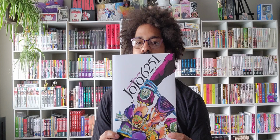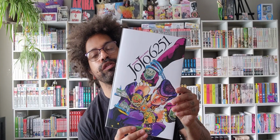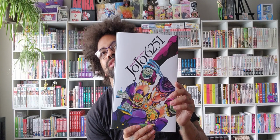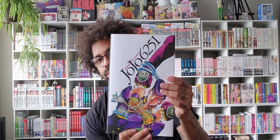Super cool. Next art book is another JoJo art book, but this art book is special. I believe this is the first and only JoJo art book that was published in English. This is the JoJo 6521. This is gonna cover, I think, parts 1 through 4. So from, not Battle Tendency, Phantom Blood, all the way to Diamond is Unbreakable.